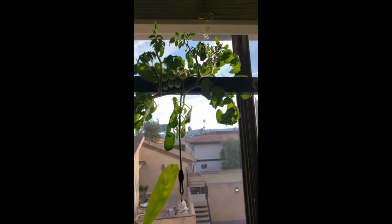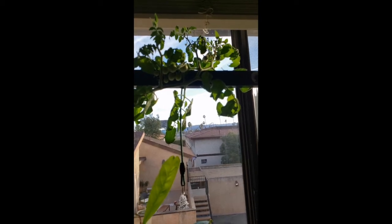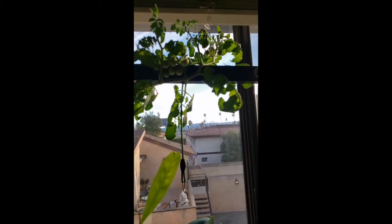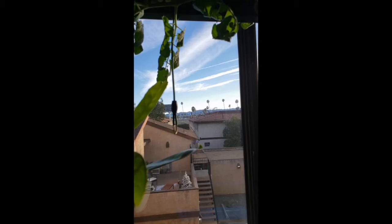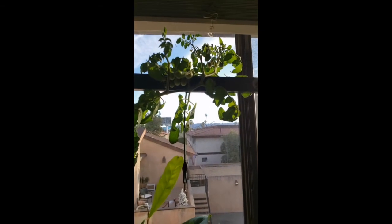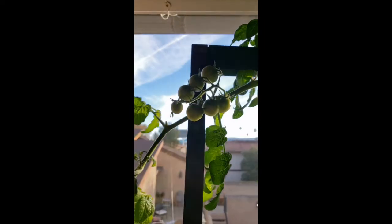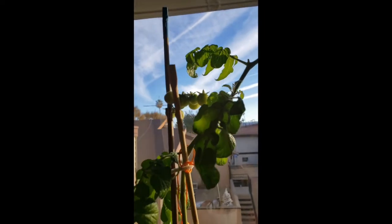And as you can see, there's the sun, very bright. And so this window is south facing. So I live in the San Fernando Valley, and you can see over there the Santa Monica Mountains. And so that is facing south. So we get sun all day at this window. And so these plants are doing really well.